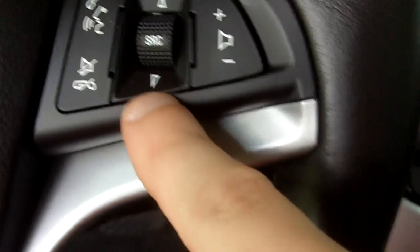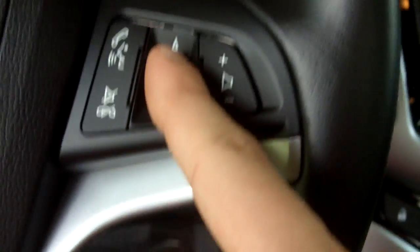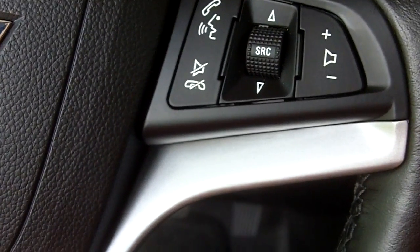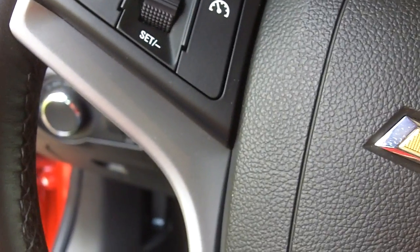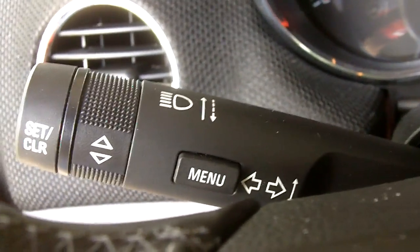Your volume control is integrated on the steering wheel. Your radio sync, you can change the channels that way. Hands-free telephone and your voice command. That's your cruise control. And then that menu button is for your driver's information center. This handle here is for your windshield wipers.